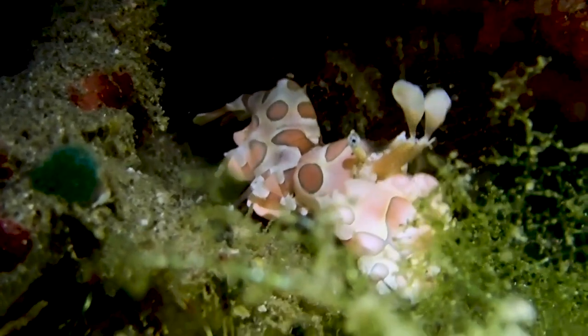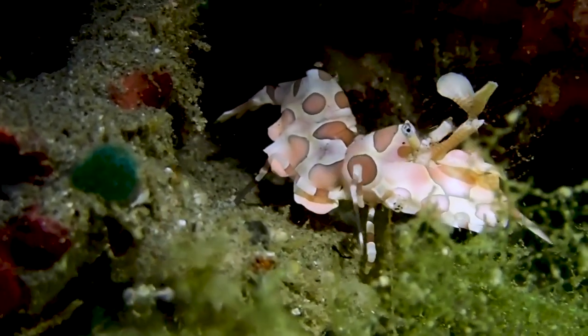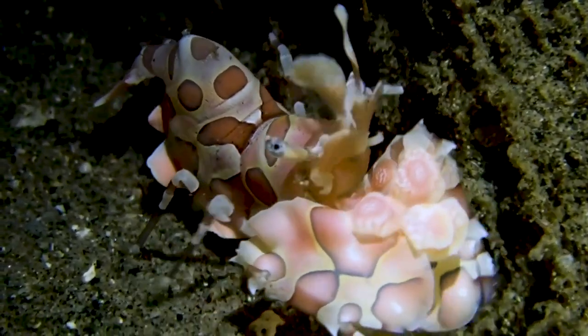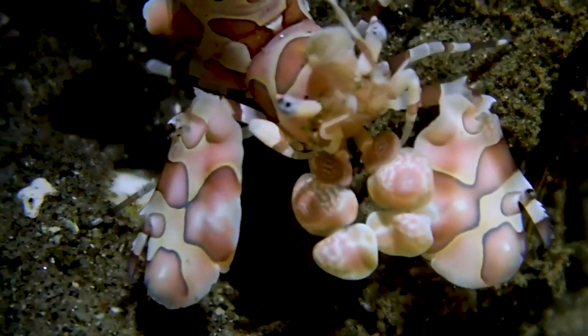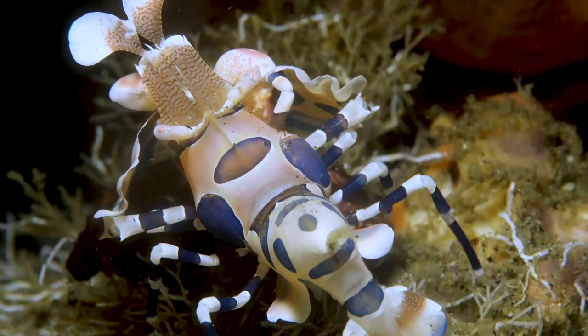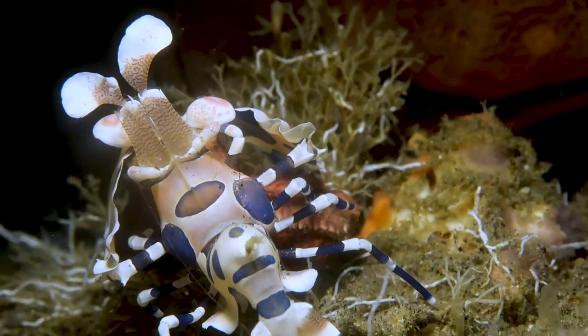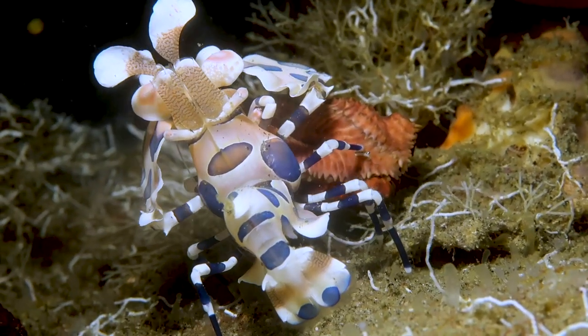A lesser known fact about these guys is that the color of their spots is determined by the color of the starfish they eat. This pink variation must munch on this color of sea star, while this guy must be chowing down on blue stars. Now, as you can see, this shrimp is blue, but he's eating a piece of brown starfish.